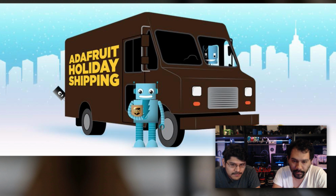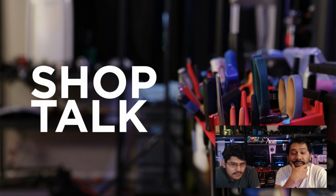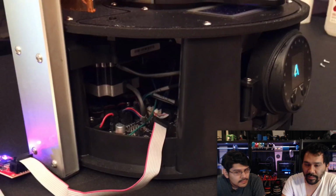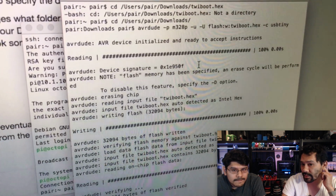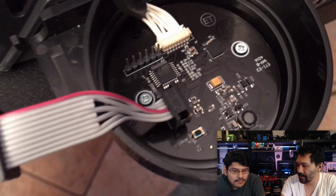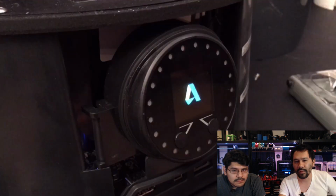All right, let's jump into Shop Talk. We got some cool stuff to talk about this week. First off, we got some projects that are going to be needing smaller detailed prints, so it was time to update the Printrbot. They sent us over an AVR board so we can update the innards on that. So just some quick, simple code inside the terminal. Updated the board on there and the one on the face. So two different boards that we had to update.